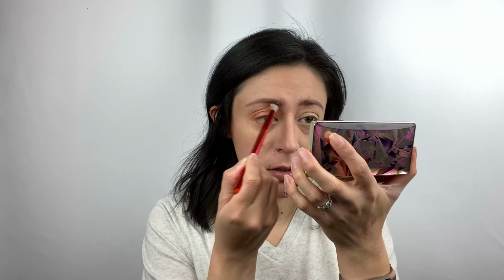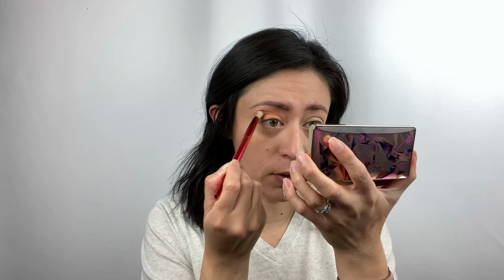Okay, so there's one eye. You can probably see it right there, that there is the color. It's definitely really pigmented, like I said, and the blendability was definitely there. It definitely was really easy and quick to blend out, which is really good. Great. All right, so now the bigger test.